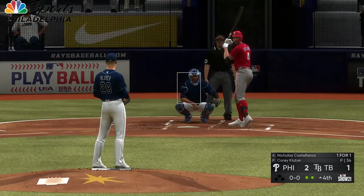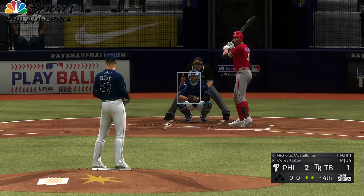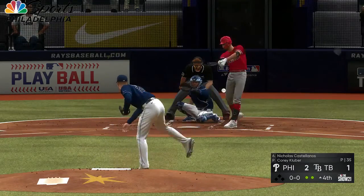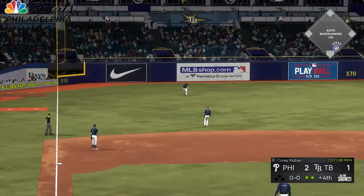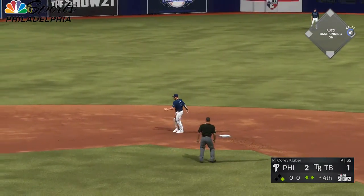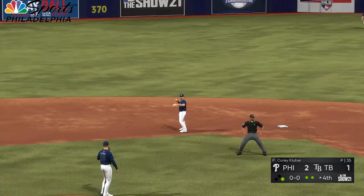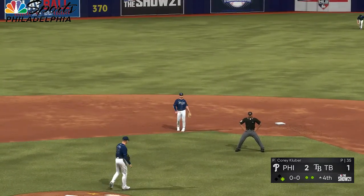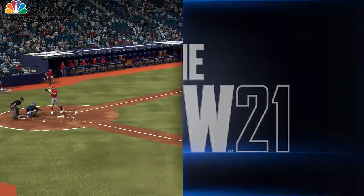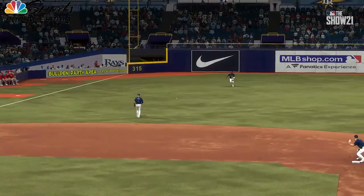Nick Castellanos at the plate now, and he blasted a homer in his first at-bat. Now the pitch. Hit sharply on the ground. That gets through, and he'll reach base again on his second base hit of the game. Hey, they weren't going to keep this guy down for long. That's the ebbs and flows of a baseball season. Bottom line is this guy has bat-to-ball skills. You knew he was going to get hot eventually.